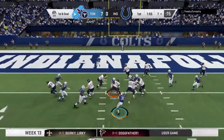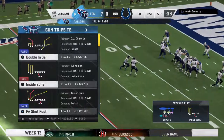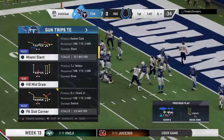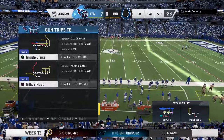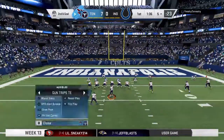They run with a former Jaguar. It's T.J. Yeldon. And he'll be stopped up after only a couple of yards as he gets it down to the 5. Be interesting to see now what they do offensively down near the goal line after not much there that time. As the offensive play caller, that may change your sequence now. Instead of coming right back with a running play, you may have to go to the air.